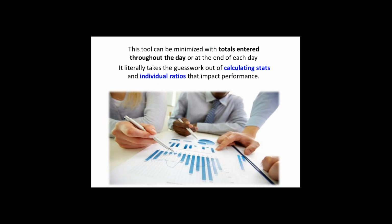Basically this takes the guesswork out of calculating stats and individual ratios and impact performance. No one is going to have to calculate anything. So everything is going to be done for them. You saw how automatically, the minute they enter in a number, it's adding up points, it's adding up their ratios.